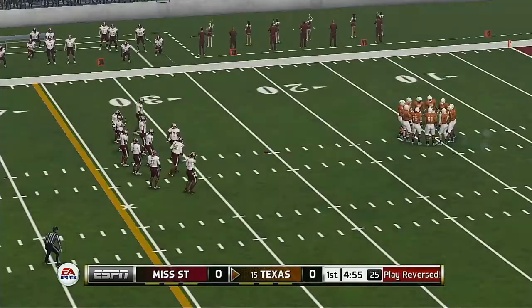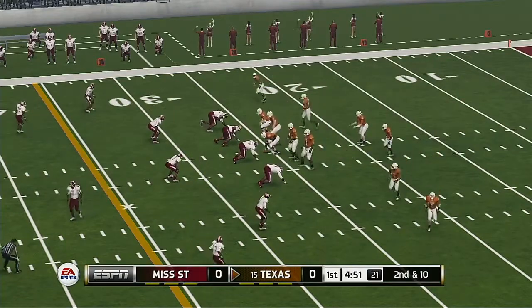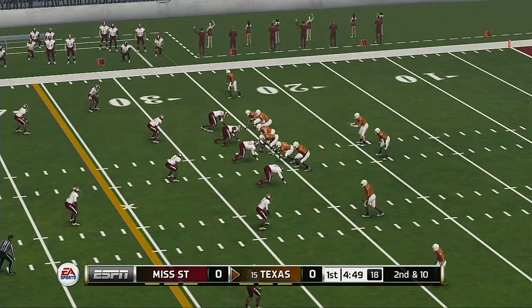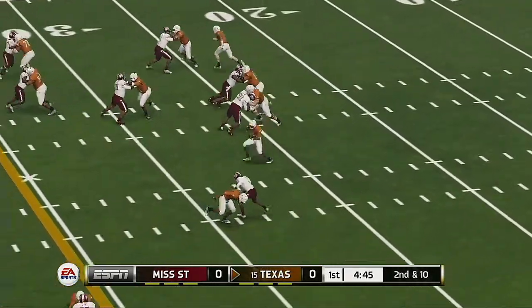So they'll overturn the call and rule this a completion. There's a bad call made on the field, but they were able to fix it because of the replay. This is exactly why the booth review is a great thing for college football.